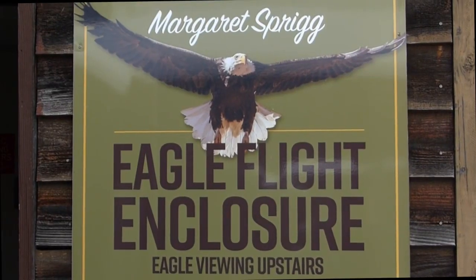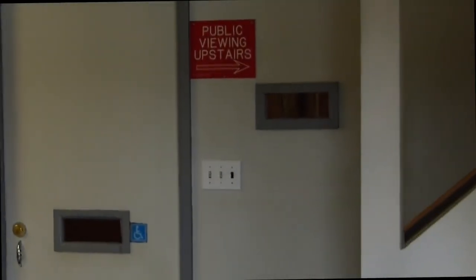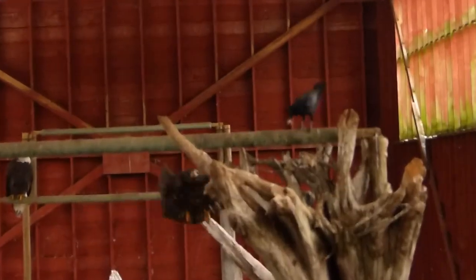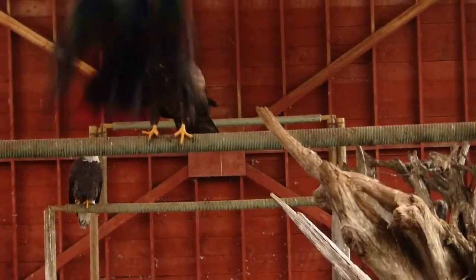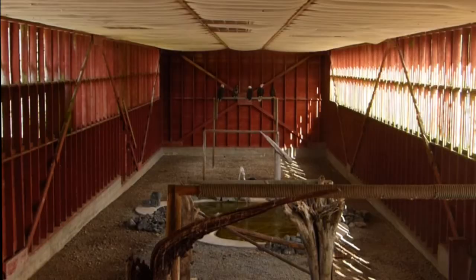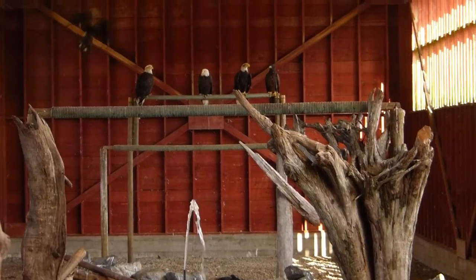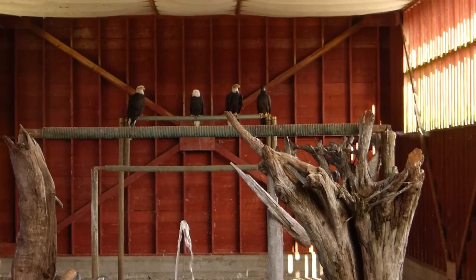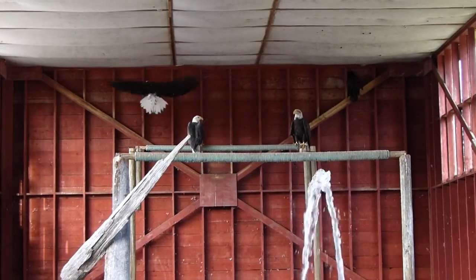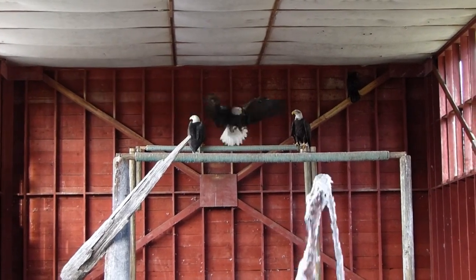The whole journey begins in the Margaret Spring Eagle Flight Enclosure, the final stop for our rehabilitated eagles before being released back into the wild. The long flight enclosure gives the eagles the space they need to build back up flight muscles before being released. We get eagles into the center for all different types of reasons, from electrocutions to vehicle strikes, even from fights with other eagles. The eagle we released today was a Parksville local who was unfortunately hit by a vehicle.